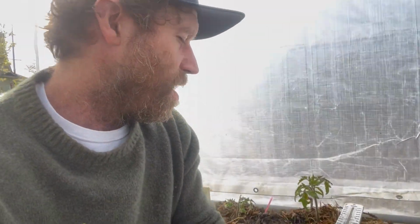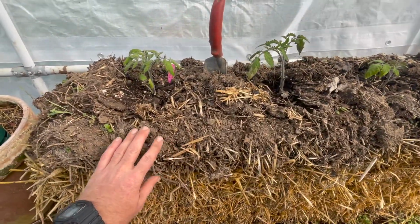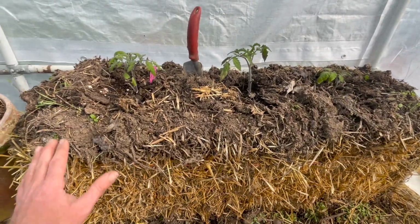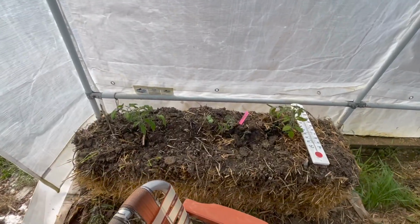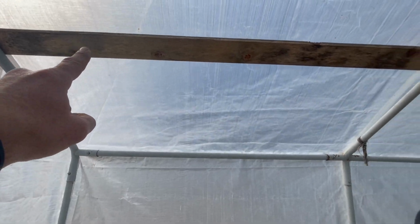Maybe. All right, let me give you a really quick tour of what I've got going on in my greenhouse. Today is May 8th, 2022. Yeah, I think so. All right, you guys, I've got my tomatoes planted in straw bales. I've done this every now and again. I like doing the straw bales. Chicken poop on top there. And on that side, same thing. Tomatoes on straw bales. They're indeterminate, so they're gonna grow up with strings attached to that board there.